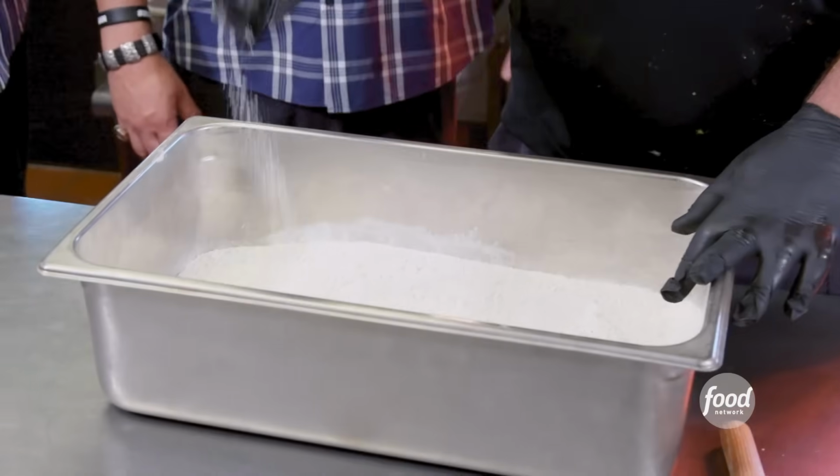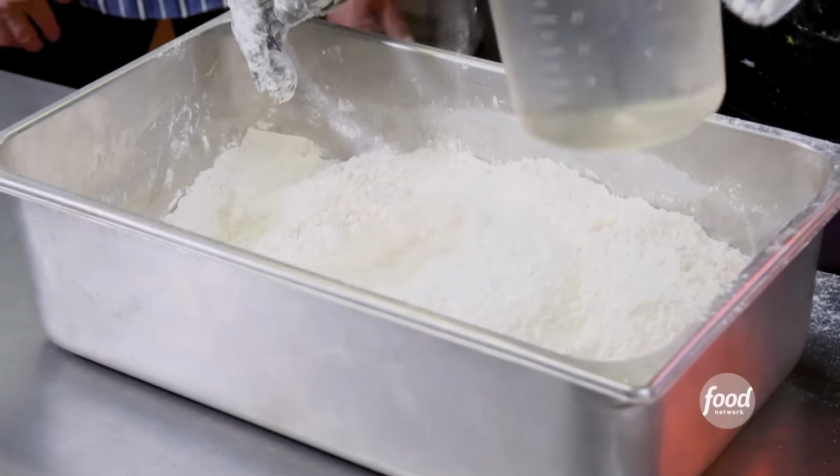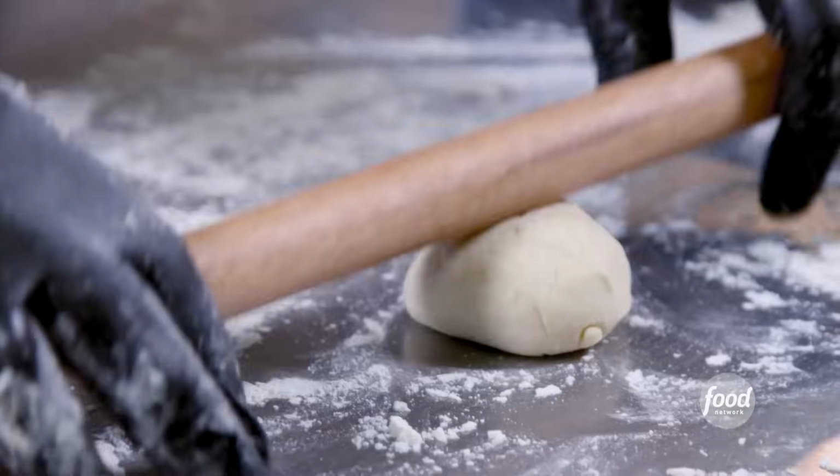Got it. Tortilla time. All-purpose flour, a little bit of salt, baking powder, smoked rendered brisket fat. Gets nice and clumpy, ready for the hot water. We'll let this rest how long? Minimum of an hour. Roll them out, and then we're gonna cook them on the flat top.